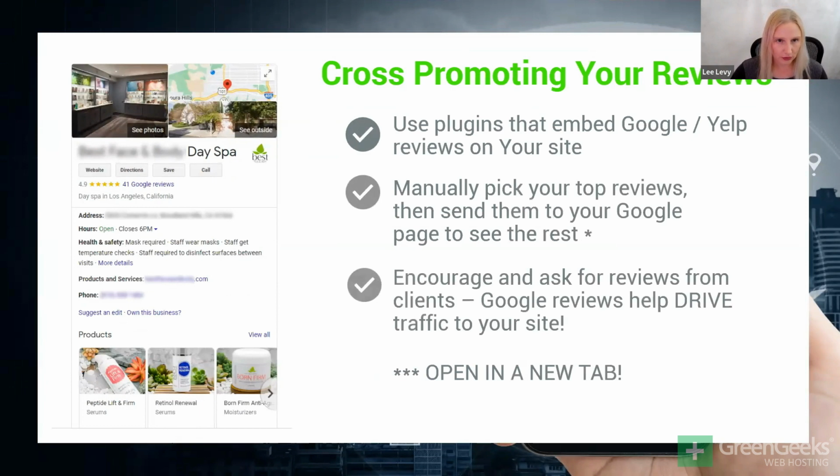Also make sure that you're cross-promoting your reviews. You can use some plugins that will embed Google or Yelp reviews into your website. And again, you can manually pick your top reviews. Also, you can send people to your Google page to see the rest, or Yelp, or whatever else you're trying to do. And I put a star there because, once again, open it in a new tab. If you're sending somebody to something off your website, always make sure that you're opening it in a new tab. Also encourage and ask for reviews from your clients, because the more Google reviews you have, the more it will also help drive traffic to your website.